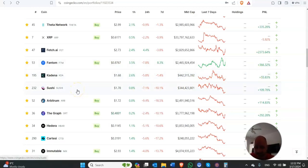Now, Sushi. I have a friend that went all in on this coin almost. He put like 90%, and I told him not to do it. I have a fair sized bag of this, but I've DCA'd quite a bit into this, to lower the average. And now you can see I'm 109% up. Yeah, they're struggling. We'll see. It's another one that I'm kind of worried about. Might not make it back to $20, but nothing is impossible.